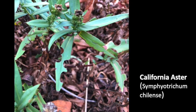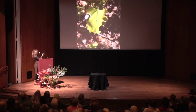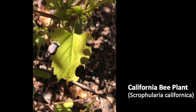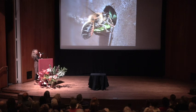And another sort of garden mystery, California aster. There should be a name floating in, but it doesn't. So let's go to the bee plant that also has little bites taken out, and these are really exact and round. And it is the western leafcutter bee that does that. This is not my photo, but isn't that fascinating?